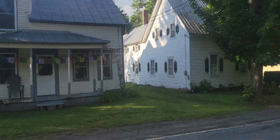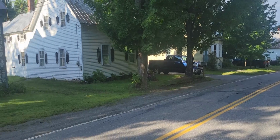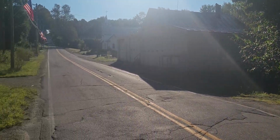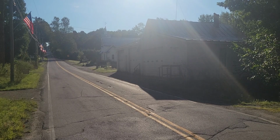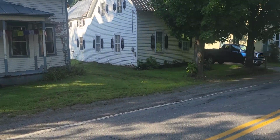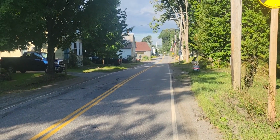I'm standing across the street, looking up and down Gordon Hill Road. It shows you kind of the main drag of Thorndike Village. I've got a church, and I'm right next to the buildings of the fire department. I could probably cook breakfast in the middle of the street and not get interrupted here.